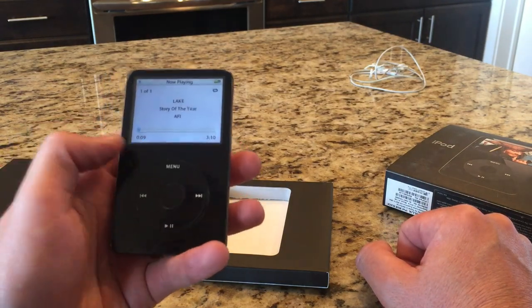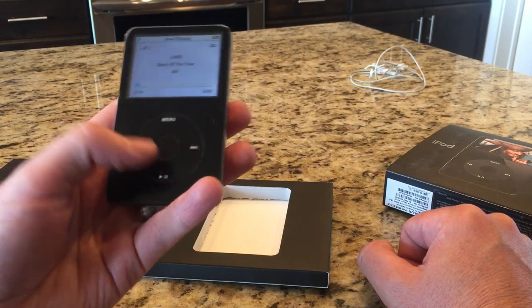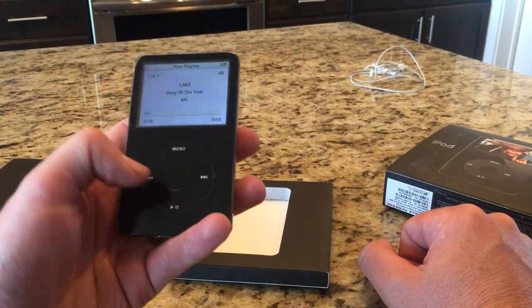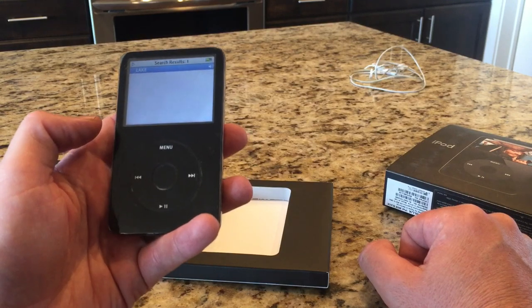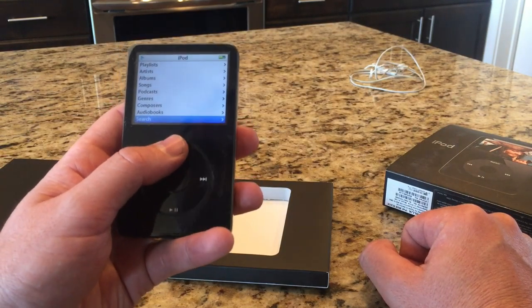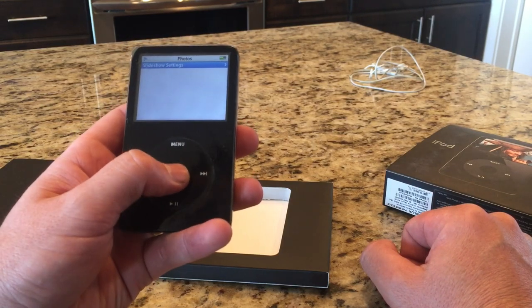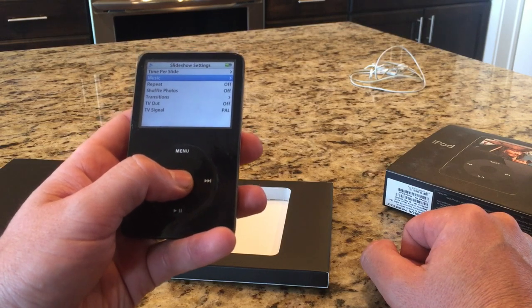So anyway, on the buttons here, you have a play button and a pause, the back button for the previous song, forward for the next one, and then menu to go back. Every time you hit menu, you'd go back. But on here, you could take photos and add them on there, which is kind of cool.